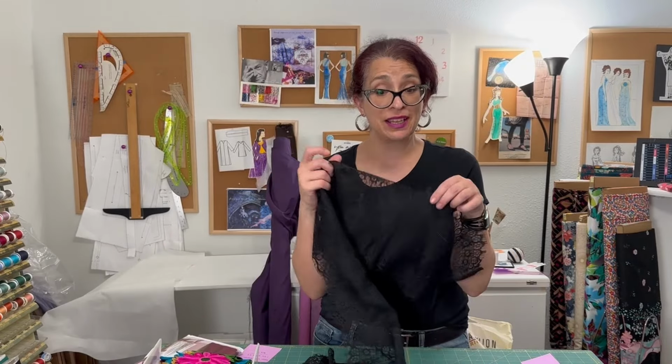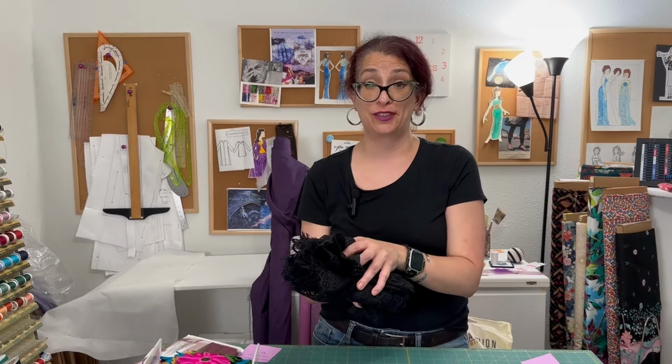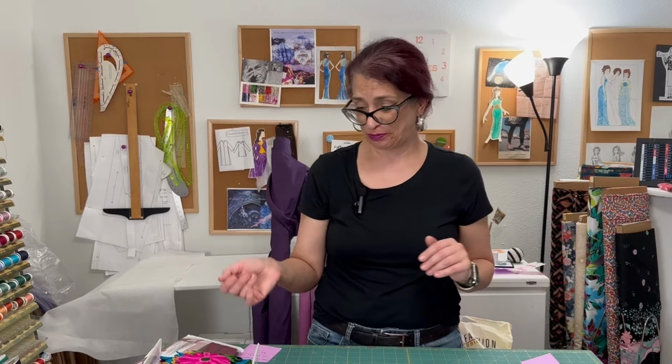And so I said I was going to spend the money on the lace, because really, if you go buy something made out of silk charmeuse with this gorgeous French lace, it would be way more than the cost of the fabric and the lace. And so that was my justification for this: well, now I don't have to go shopping. I just have to go sewing.